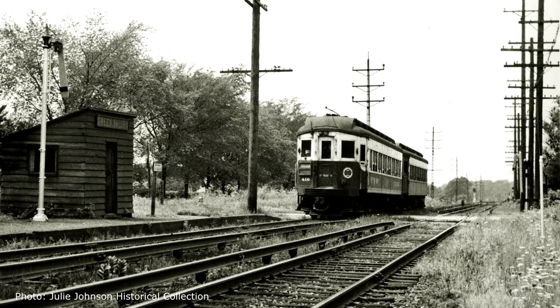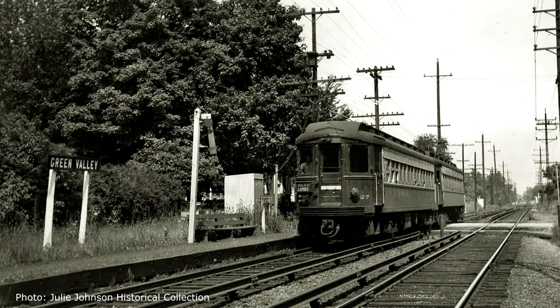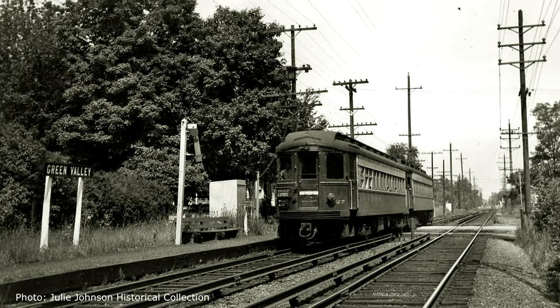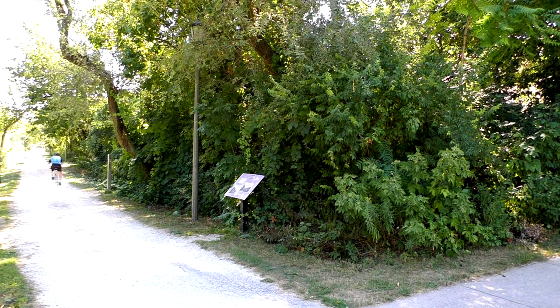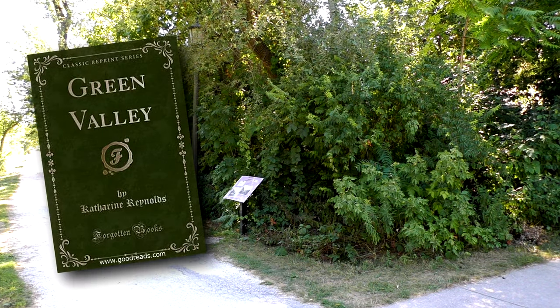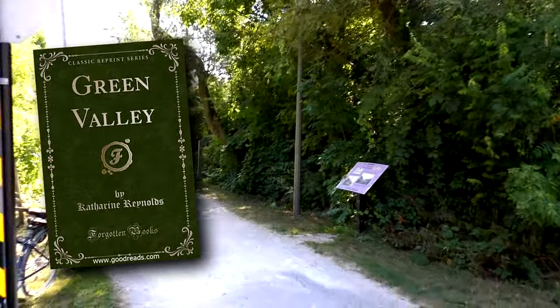The eastbound station consisted of a modest-sized wooden shelter, perhaps 8x8, with a hip roof, while the westbound station consisted of a smaller shelter, perhaps 4x4, with a shed roof. The stop was originally named West Lombard, but then later renamed to Green Valley, after the title of a novel by Lombard author Catherine Reynolds.